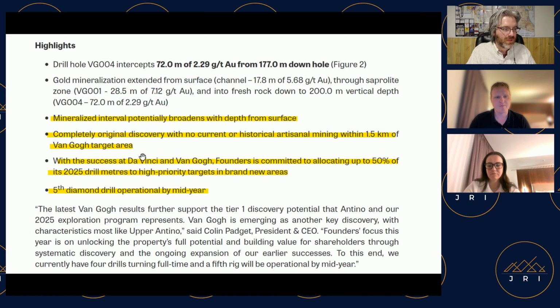Well, heck, this is right here. It is just in the news release, right? Allocating up to 50% of your meterage this year to high priority targets in brand new areas. You're looking at 30,000 meters or more of discovery drilling, which is a pretty enticing number, I'd say. Eh? But that's really rare. I think it's worth stressing that that is not something that companies get to do very often.